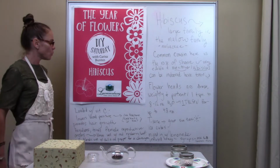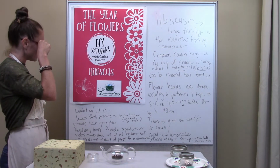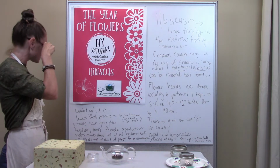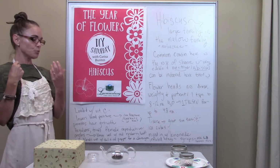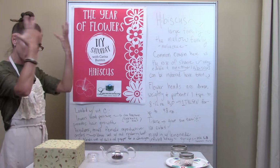At the shop we have a warming crimsonberry tea, and it's hibiscus, cut and sifted rose hips and red chili peppers, and it makes a really deep ruby rich tea, and you drink it in the winter and it literally warms your whole body up.